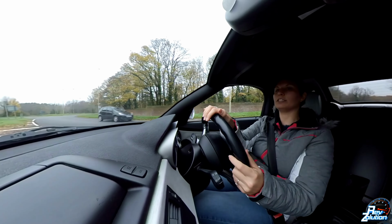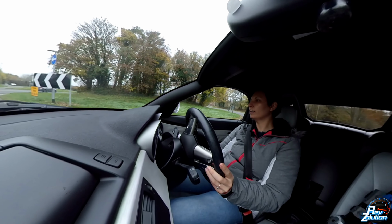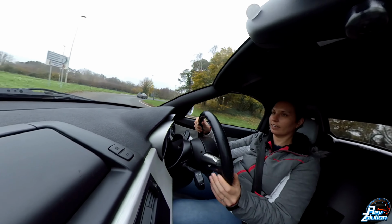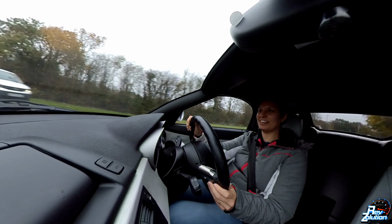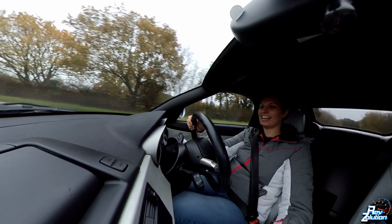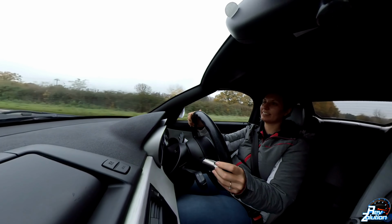Just coming up to the roundabout, the roads are a little bit slippery, obviously not as bad as they normally are, but it handles amazingly on that pickup. It definitely puts a smile on your face, and I'm up to speed already. What more could you want from a little sports car? It's just so much fun.